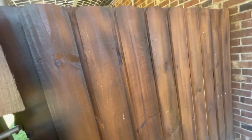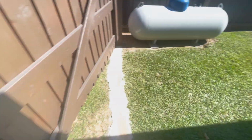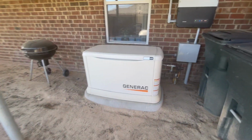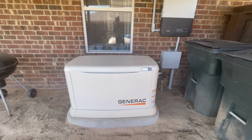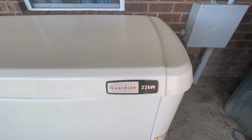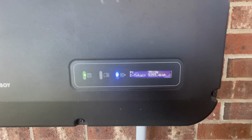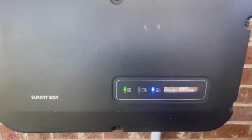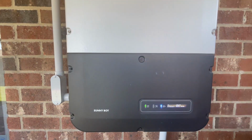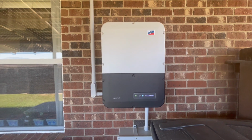I'll go over here and I'll show you the other inverter. And there's my backup generator. We have hurricanes around here, so I had to make sure I had one of those. And that's a 22 kilowatt. Let's see what this inverter here is getting. It's getting 3,500 watts right now, early in the morning, and it'll peak out over 7,000 as well. I really do like those inverters from Sunny Boy, that's for sure.